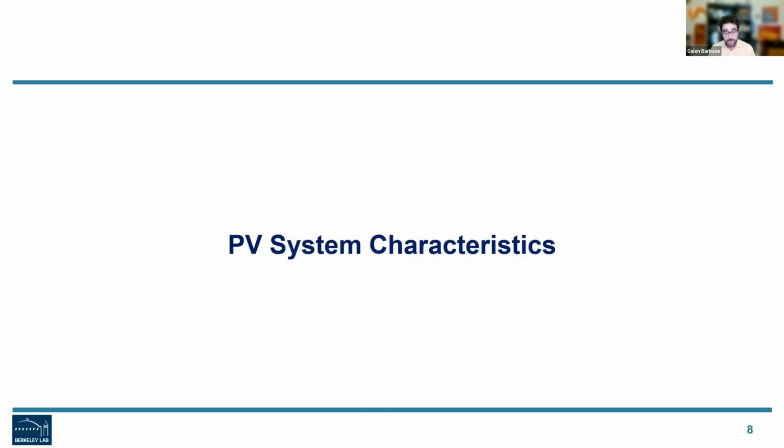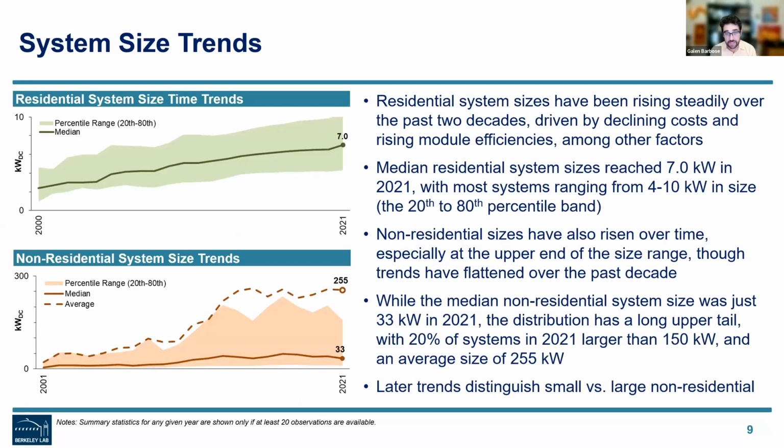So first, I want to talk about just some basic characteristics of the PV systems in our data set. First, looking at system size trends. On the top, we show the trends in median residential system sizes over time, where you can see that those systems have been steadily growing over the past 2 decades, reaching a median of 7 kilowatts last year. That growth is driven by a variety of different factors. Certainly the fact that PV has gotten cheaper has enabled customers to install bigger systems. Modules have also become more efficient, as we'll look at on the next slide. And that can be important in space-constrained applications where customers are limited by the amount of roof space. And so more efficient modules allow customers to put more kilowatts on a roof of a given size.